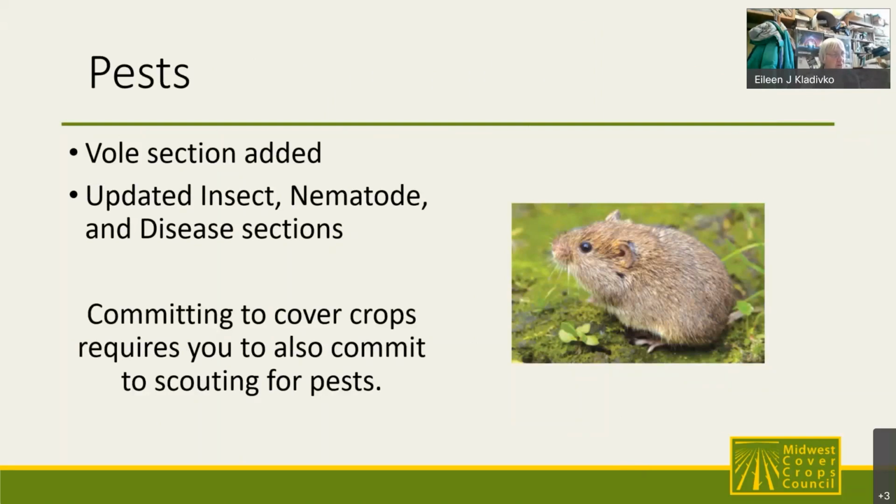The pest section, we had a pest section before. We have added a small section on voles, since that's one of our pests of concern, and basically updated the insect, nematode, and disease sections. Just like cover crops can improve habitat for beneficial organisms, they can also improve habitat for some of our pests, so we talk about those and a little about the potential management of those. We do reiterate to folks that deciding to do cover crops is a commitment that also requires them to commit to scouting for pests, so that the pests can be dealt with before they become too difficult to deal with in a particular situation. Next slide, please.